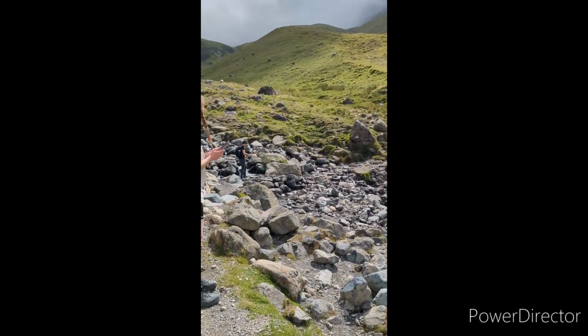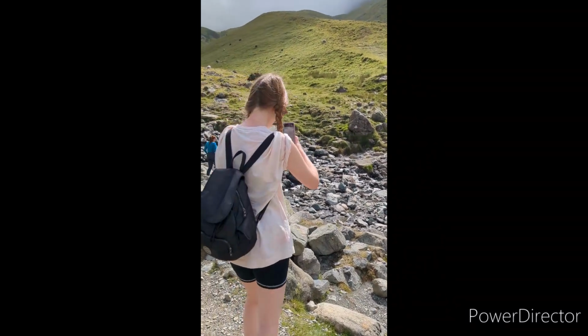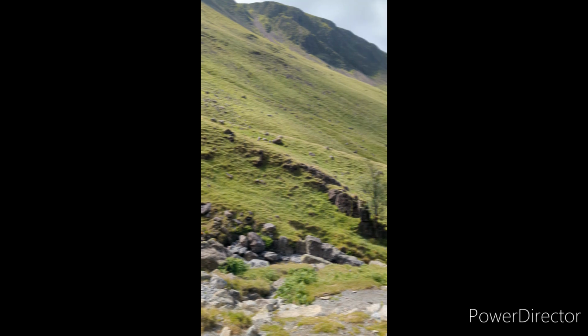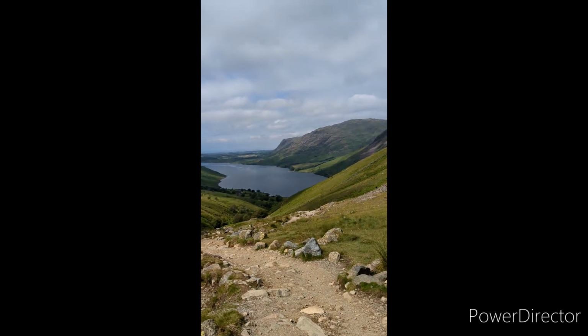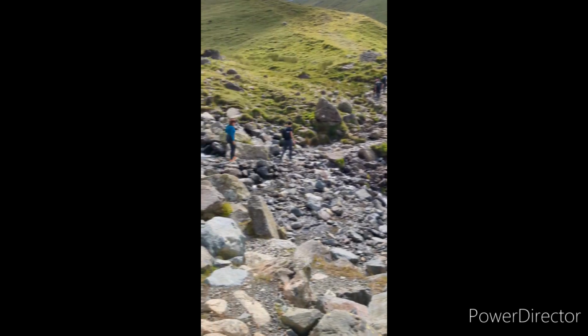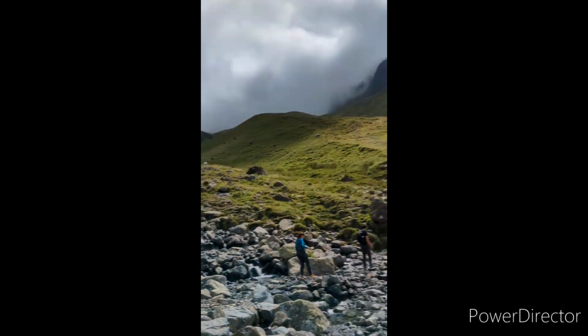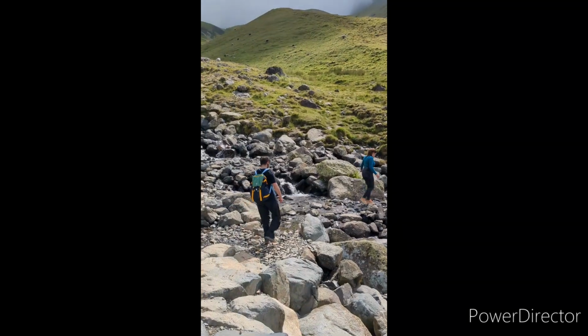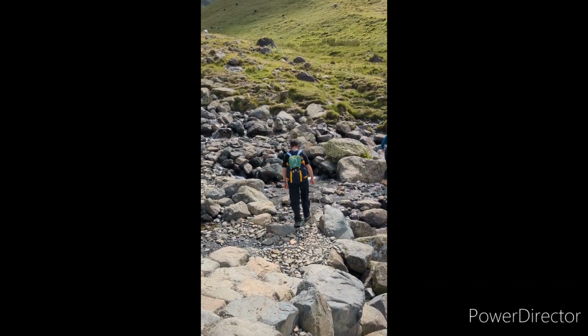Oh, the trail did say we were going to cross a river, and this is it. Great views already, look at that. Whew. Right, heading up there after that apparently, so I'm going to put this away because this could be slippery. Let's find out.